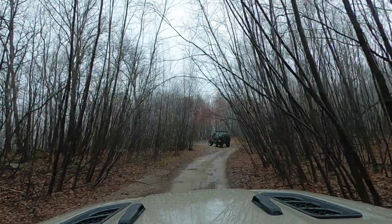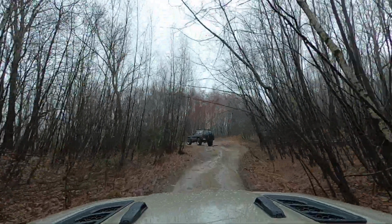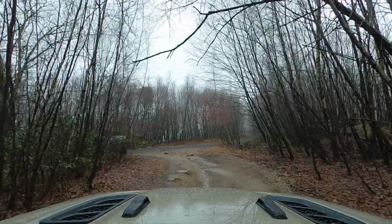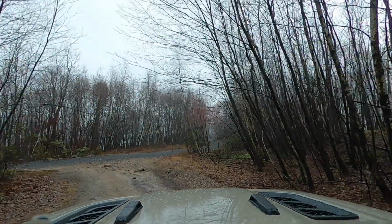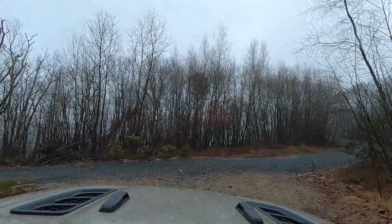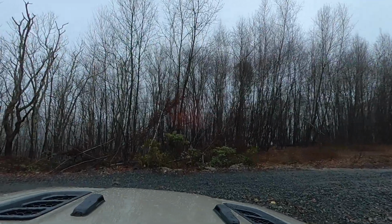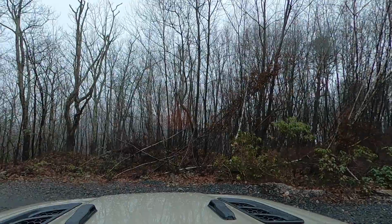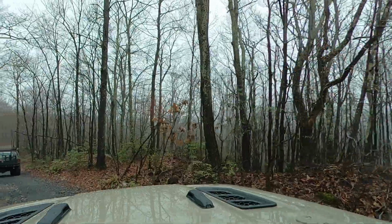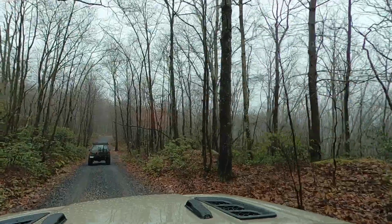So anyway, we are on a green trail, and if I had to take a guess at what this specific area would be, I would probably give it a 1. It's very, very easy. You could be here in a car. You don't really need to be in a Jeep. So this is more of a scenic ride of seeing the wilderness and stuff. There's not really any obstacles per se.